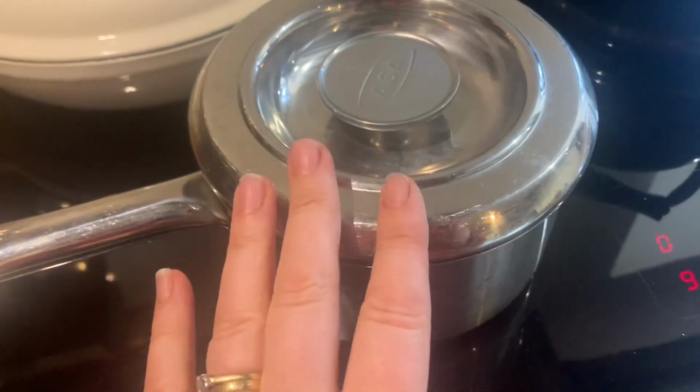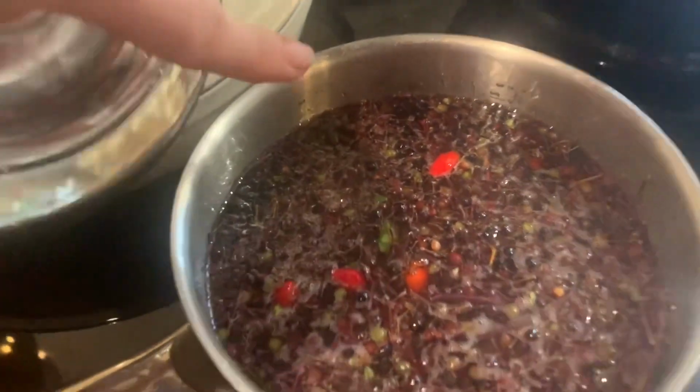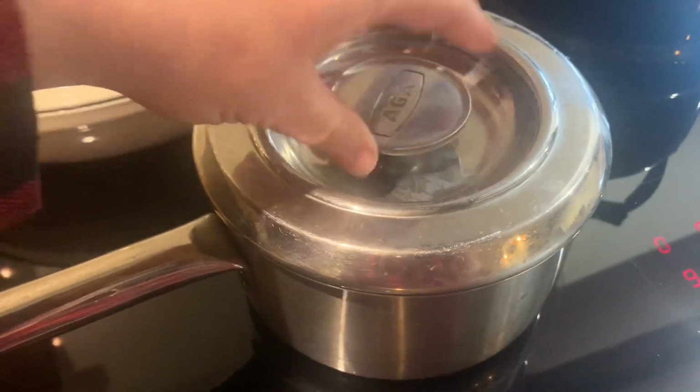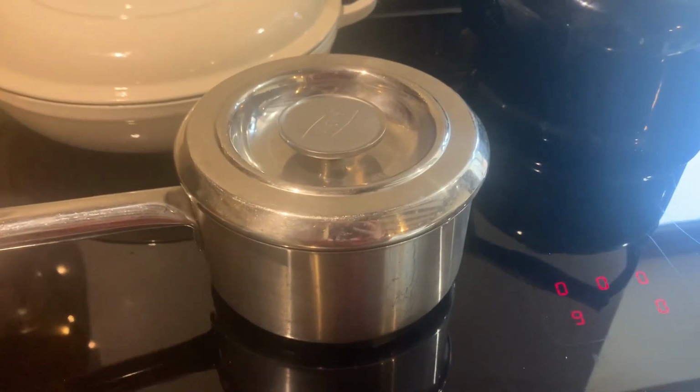This will probably be okay after about half an hour, but I'll just leave it for 45 minutes because it's got the rose hips in there, which you can see are chunkier and take a little bit more getting to. And then once that comes to the boil, knock it down to a simmer and we'll come back and show you the next steps.